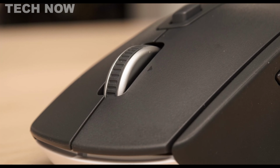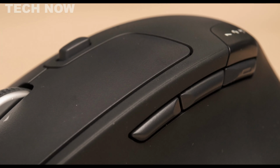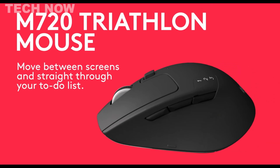Whether used in the office or for everyday tasks, the Logitech M720 Triathlon offers a reliable and comfortable solution with its ergonomic design, customizable features, and broad compatibility.